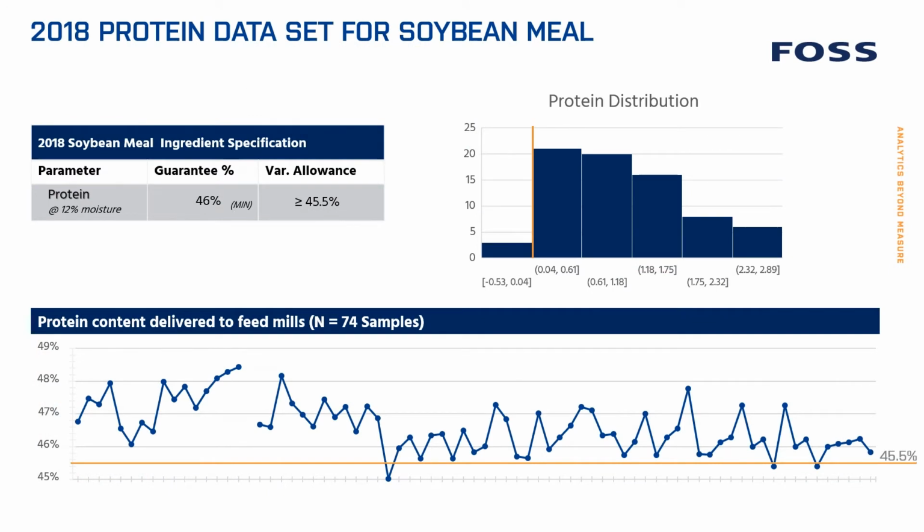Let's continue with the 2018 protein data. One would look at these deliveries and think there are no claims I can show you here. In fact, only 5% of the deliveries were even below specification. And if I asked you, are you getting what you paid for? More than likely, you would overwhelmingly tell me more than I paid for and that this was a great supplier. But my next question would be, how are you assigning an average protein to this for your formulation? Looking at the trend in front of you, it would be extremely difficult to assign an average protein value.